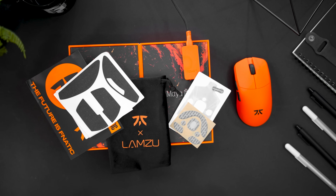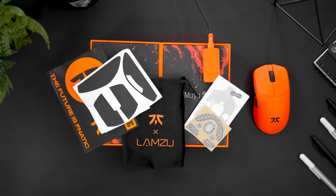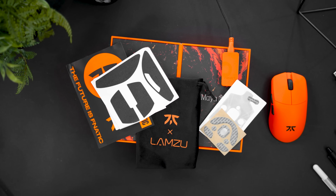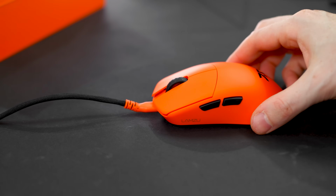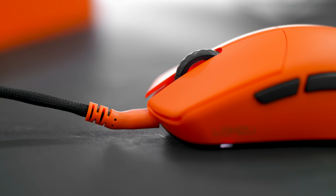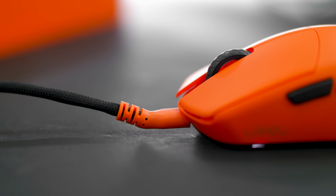And one of the things I really like that Lamzu does is include a bunch of extras inside the box, like extra skates, skins, stickers, a travel bag. They really make it feel like you're getting your money's worth. And a little bonus that I appreciate is the included USB-C cable for charging has an angled stress relief where the cable begins, so it's angled upward and provides even less drag or resistance on your desk.